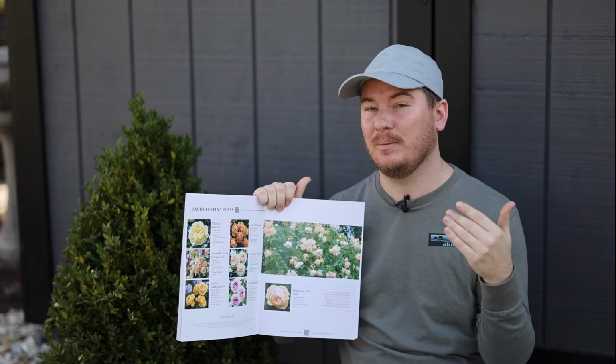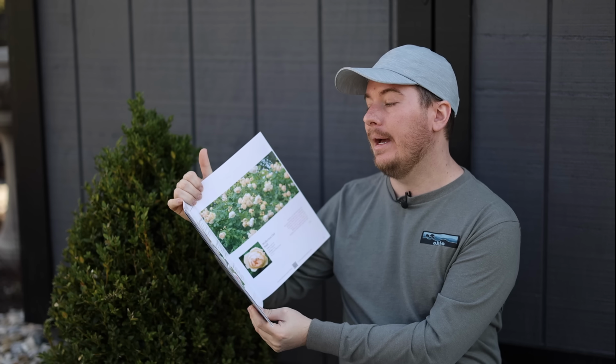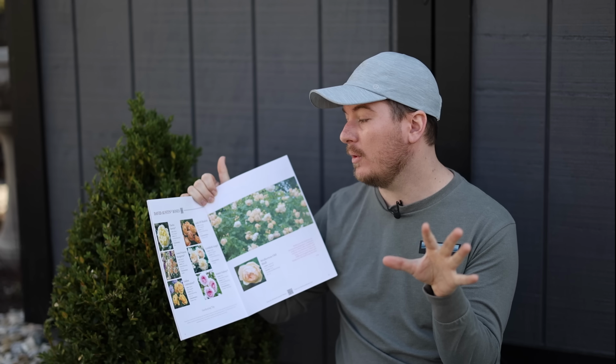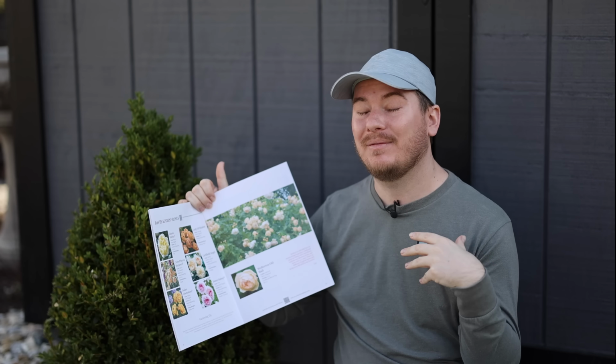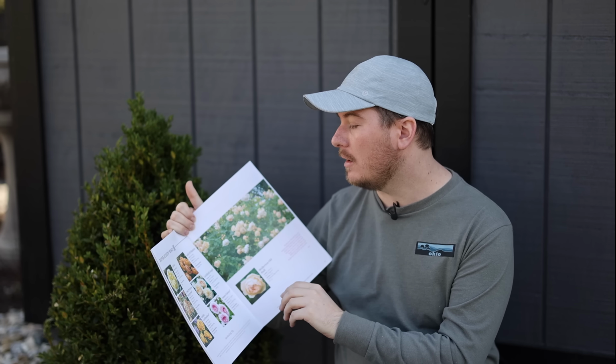Like I told you on multiple occasions, I've had issues ordering directly from David Austin, so that may just be an instance of me getting the wrong rose. I don't want to speak poorly about the rose because I've never seen it anywhere else in person to know if this is just something I've experienced in my garden or not.